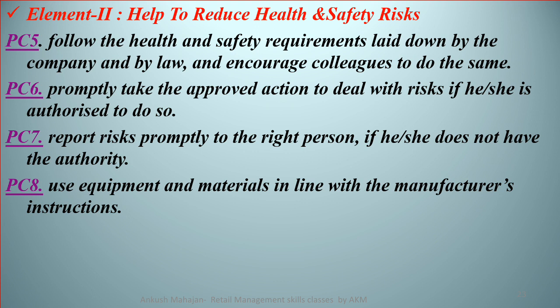So these are the four, and these are for the Retail Sales Associate NOS, that is, to help maintain health and safety. So this is all about this NOS.